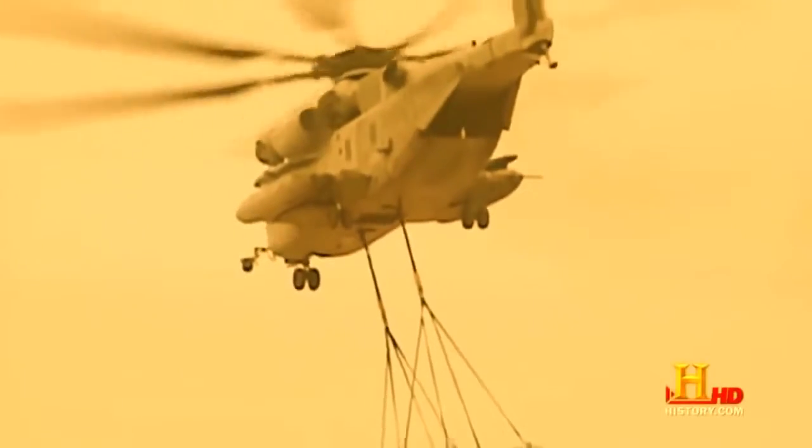While the Super Stallion carries the heaviest loads, and the Apache can rain death onto thousands. Survivors coming up. Other helicopters save thousands, thanks in part to their unique capabilities.